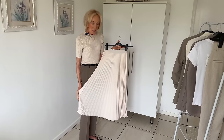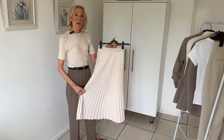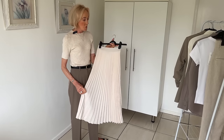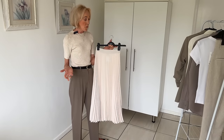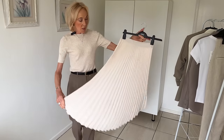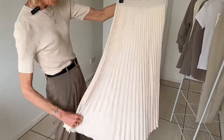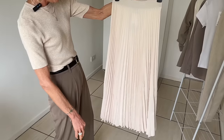Okay, this is the next piece I want to share with you. And it's this beautiful pleated skirt in this lovely ecru. Now, last year I shared with you a navy version of this, which I bought, and I absolutely adore it. I've worn that in a number of videos with you. And this is its spring refresh. Just look at the movement in this skirt. It's probably deeper than ecru. It's almost like a real lovely cross between cream and that ecru.